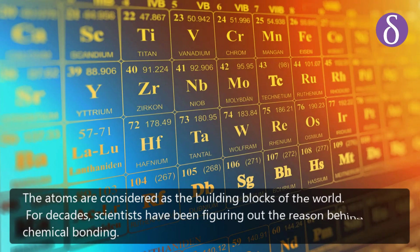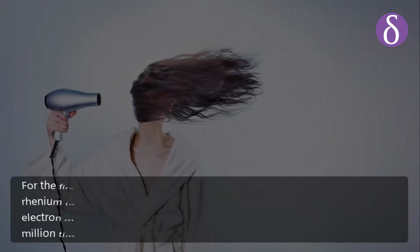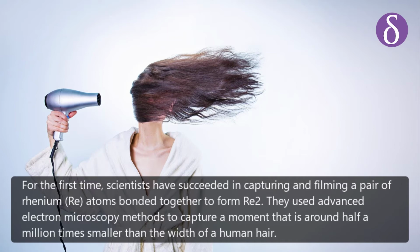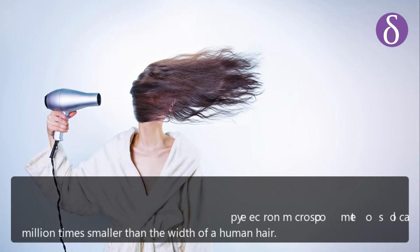The atoms are considered as the building blocks of the world. For decades, scientists have been figuring out the reason behind their chemical bonding. For the first time, scientists have succeeded in capturing and filming a pair of rhenium (Re) atoms bonded together to form Re2. They used advanced electron microscopy methods to capture a moment that is around 500,000 times smaller than the width of a human hair.